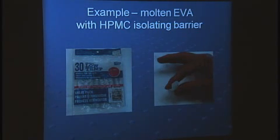And I liked it because when I would cast medallions out of this material, I could burnish the gold directly into the surface of the dry, cooled EVA with no size, no nothing. I could burnish it up almost to a water gilded surface, and that was very intriguing to me, and I started using it for more and more things.